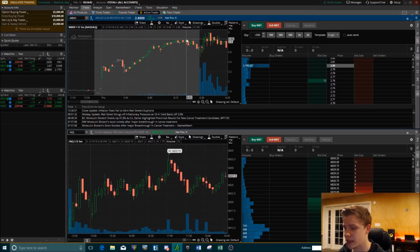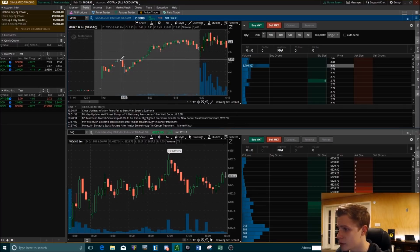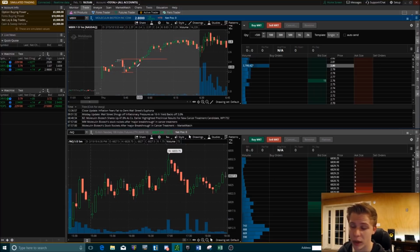nicely. So I just want to point out some key areas that you could have bought this stock in pre-market. One, you could have bought the dip. Two, you could have bought this U-shaped breakout there. You could have bought this dip here. And those are really the only places that I would have bought at pre-market.